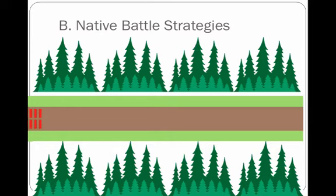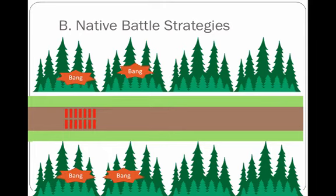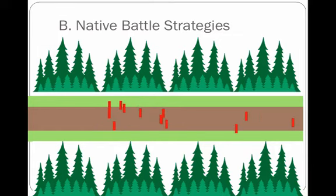So what they would do is, the British would be marching around through this land, which they didn't really know that well to begin with. They'd be marching through in their formal lines, and the natives would sneak up on them through the woods. And I'm going to show you one specific video that causes some chaos. You guys like that? The guys run around like crazy.